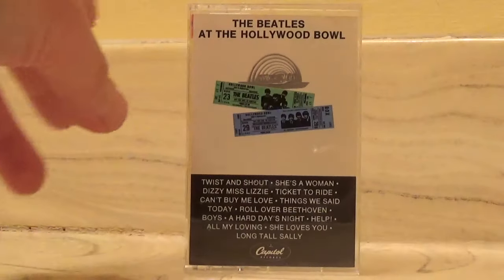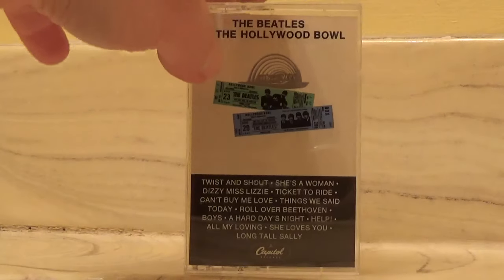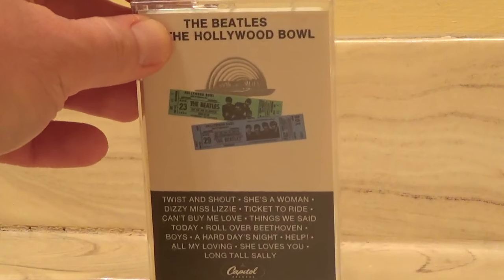So the next release is the Beatles at the Hollywood Bowl. And this particular release came out May of 1977. And I never had this on cassette. I went to the library and I actually checked it out, and I taped it on cassette. But I never bought it.